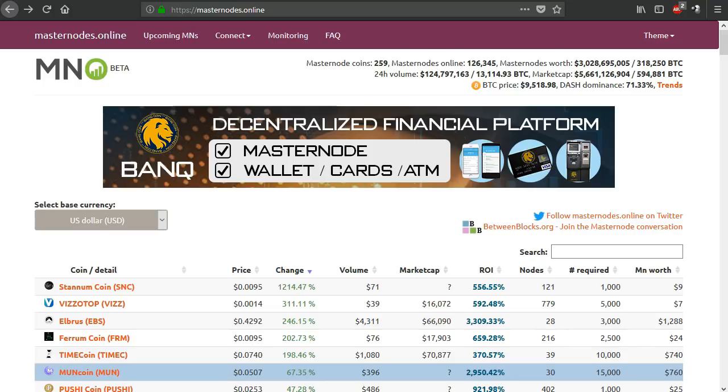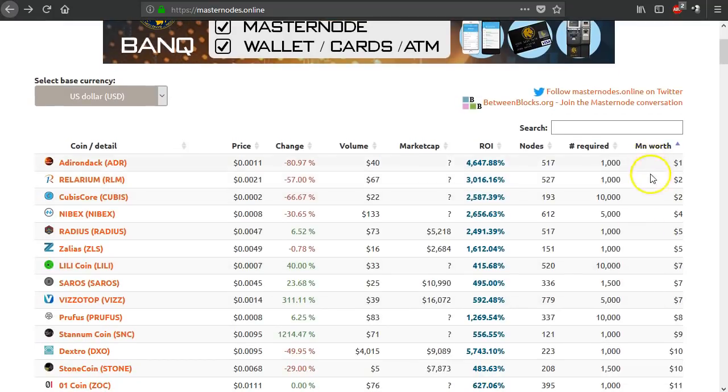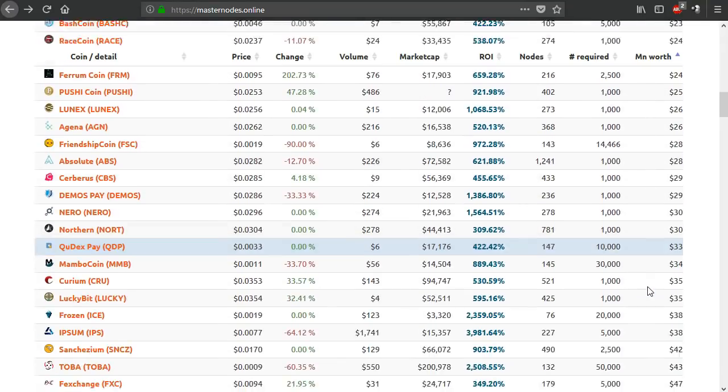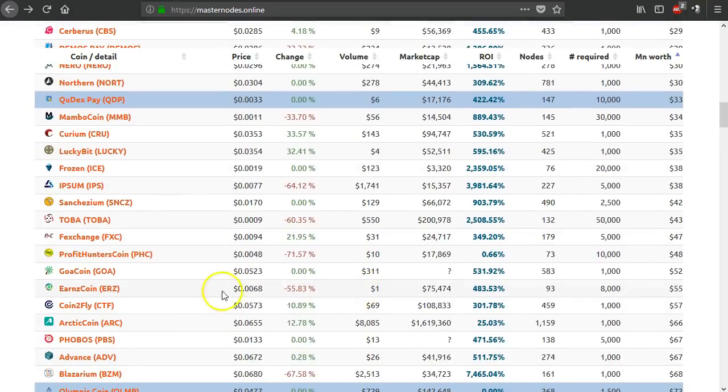So first of all, here we have masternodes.online, and let's just sort by Masternode worth. I want you to take a look at the large number of Masternode coins that are worth less than, say, $20 or $50. Now, a lot of these, not too long ago, were worth several $1,000s. My very first Masternode coin, Goa, when I first bought it, was $5,000. Now it's $50. It at one time briefly went up to $40,000, and I could have sold it at $20,000 really easily, but I held on to it.